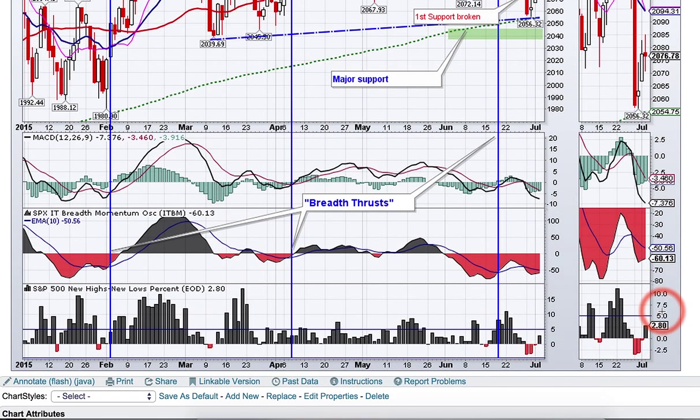Now, what is promising is an indicator called new highs less new lows percent. It basically takes the number of new highs, subtracts the number of new lows, and divides it by the total number of issues. In this case, there are 500 issues. You can see that even with the pretty nasty selling on Monday, the number of new lows less new highs did not exceed minus 5%. This just shows that there's some selling pressure, but not that much of it yet. So that's definitely good news.